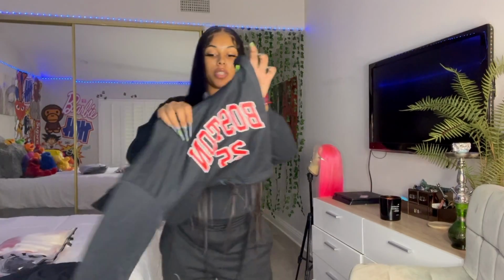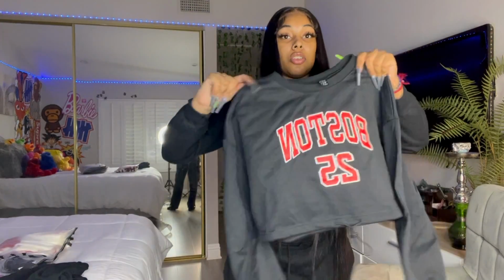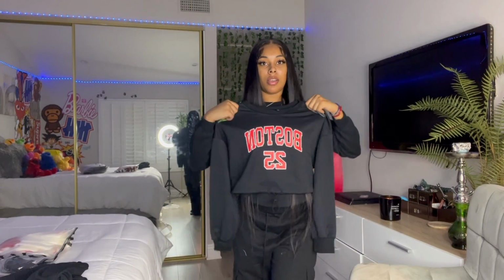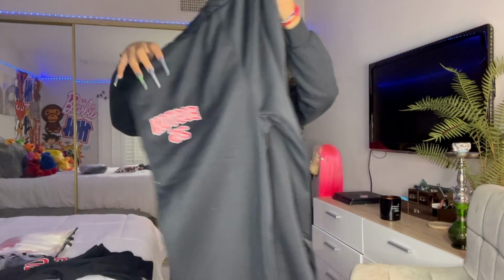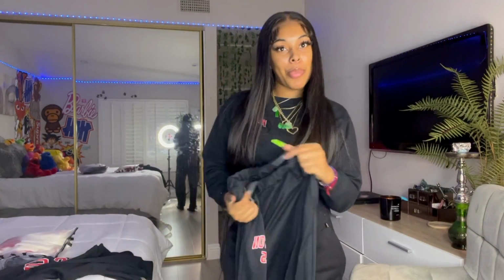Next item. I got this two-piece set, y'all. So this is the crew neck look. I got this set in the medium. The crew neck says Boston on it, period, 25. It gives me a little cropped crew neck. It cinches if I wanted to cinch it. And then it comes with these sweats. They also say Boston to match, that's cute.